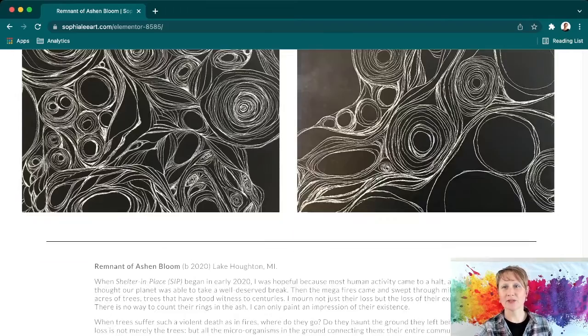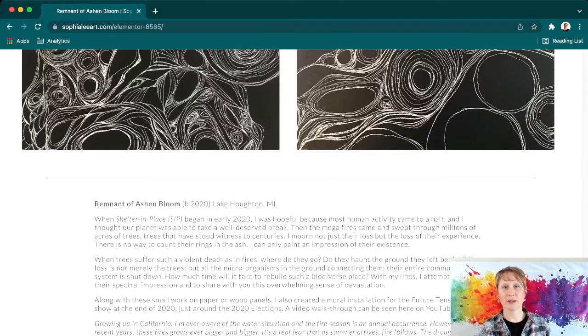But then I got down to the description and I was able to read the first paragraph. When shelter in place began in early 2020, I was hopeful because most human activity came to a halt, and I thought our planet was able to take a well-deserved break. Then the megafires came and swept through millions of acres of trees that have stood witness to centuries. I mourn not just their loss, but the loss of their experience. There's no way to count their rings in the ash. I can only paint an impression of their existence.